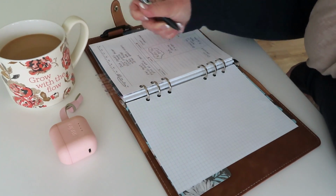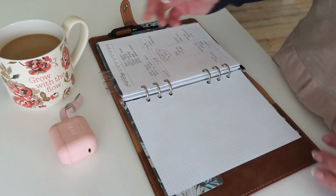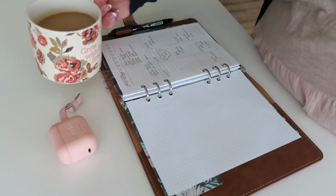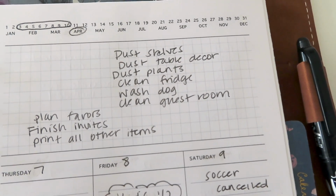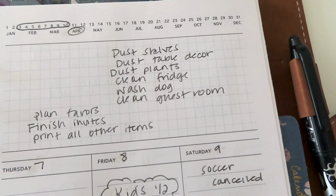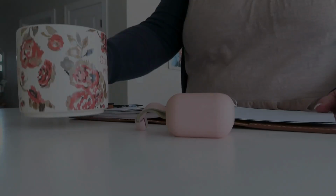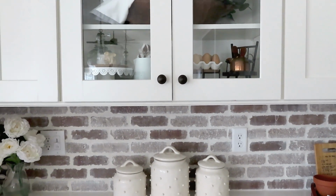I'm getting started today by writing down my to-do list. What I like to do is take a second to write down all the things that are not on my normal everyday cleaning list, things that I want to get done that maybe happen a couple times a month or every couple months, but just need to get done and are a little bit out of the norm. Today, there were a couple of heavy duty things that needed to happen, like cleaning my guest room and cleaning my refrigerator, things that were pretty terrible that really needed to get done.